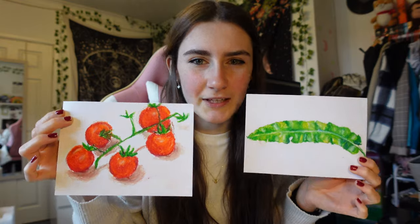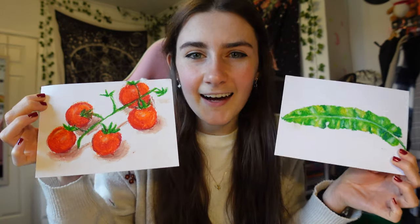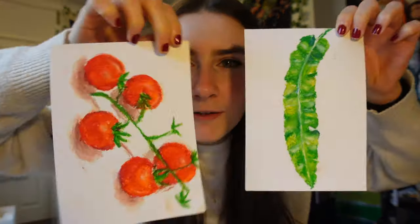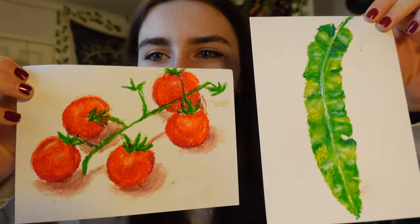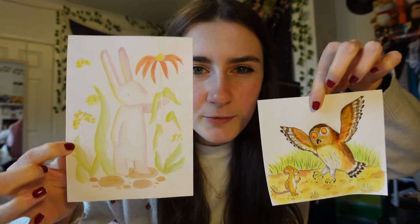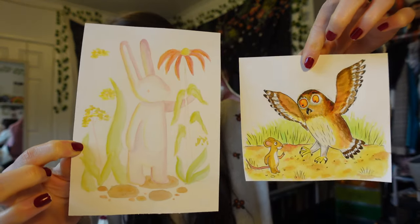They took me like 20-30 minutes each and I love them. They're studies of some photos I actually took myself, so I get more marks. But yeah, little tomatoes and a leaf. And then I'm in the process of doing this little watercolour bunny. But you see the difference in the pigment? That's watercolour inks. It's crazy. So that's what I was working on last night.